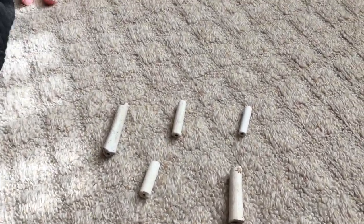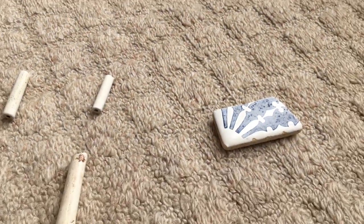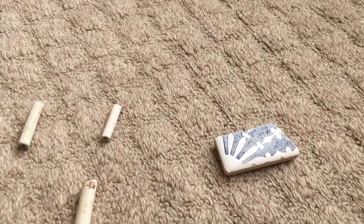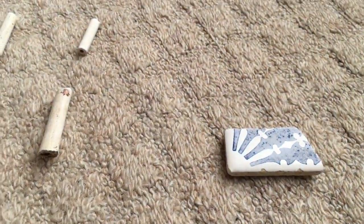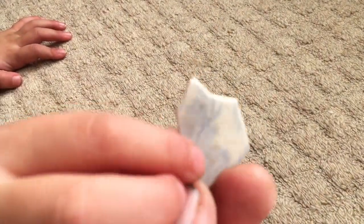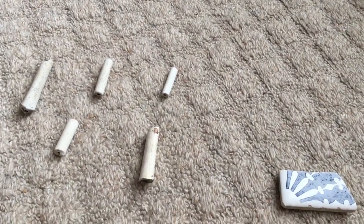Right, now let's see what else we found. Oh, we found a bit of blue tile. And we found a big chunky tile. I love that one. And we found some blue cup, I think it is, but it's got blue on both sides. And a black and white one.